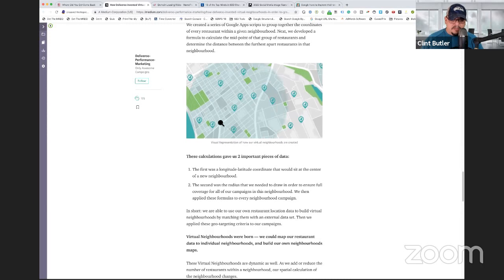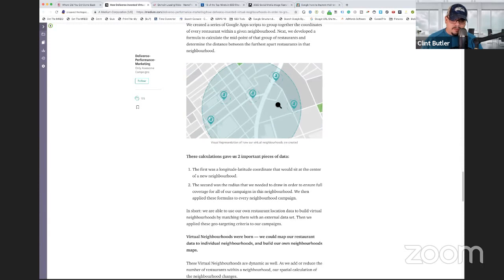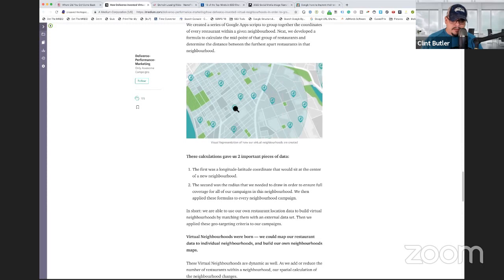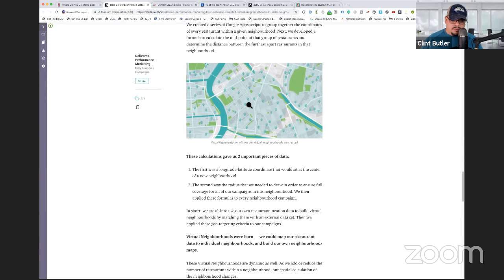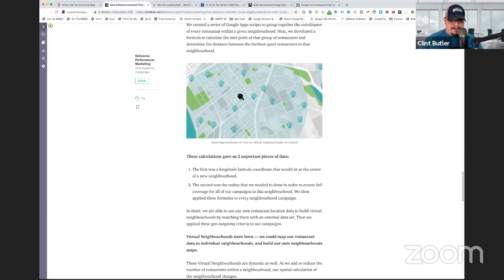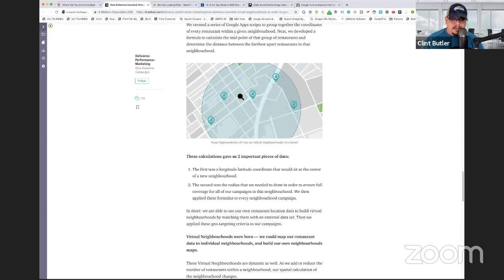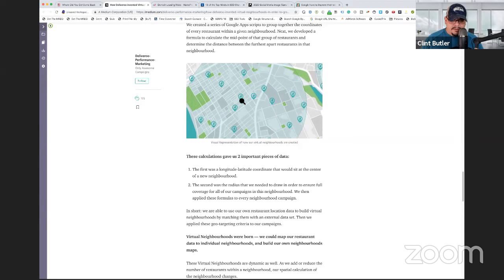Basically what they do is they go from one point to another. So the two farthest apart, like in this map right here, these two are the farthest apart. They'll put those and then find the center of that and then build a radius. And then that's their target area for their PPC stuff. I think that's a good way to do it.